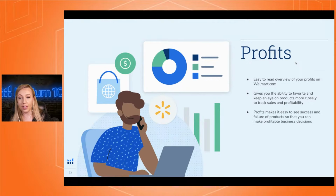A lot of great things you can do with that. Profits also makes it easy to see the success and the failure of your products, so you can make more profitable business decisions. In order to do this, you must connect your Helium 10 account to Walmart.